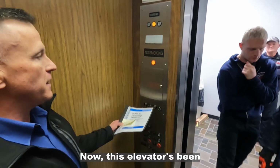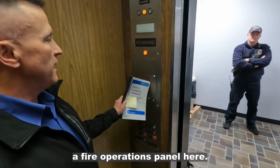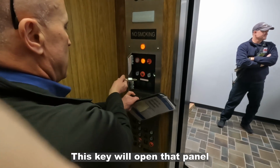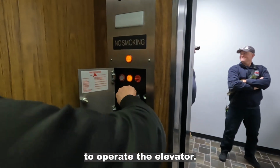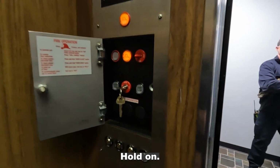Now this elevator's been modernized and it's got a fire operations panel here. This key will open that panel, and then I can use this key to operate the elevator. I'll put it in here. There's a key switch in here that's labeled off, hold, and on.